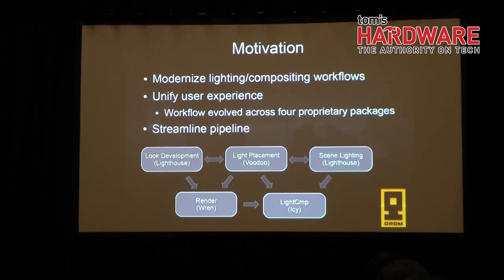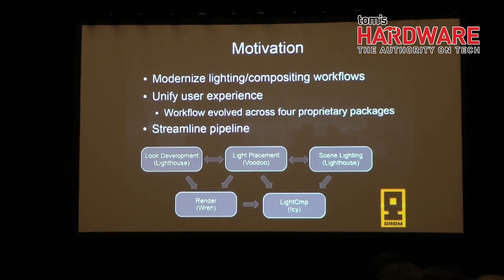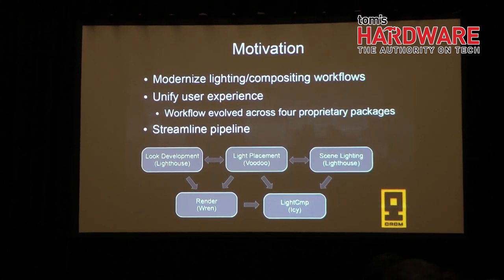So to start, what we really want to do is modernize some of our workflows at Rhythmic Hues. We're a 25-year-old company. We have lots of different proprietary pieces of software, and every piece of software evolved organically on its own. They have very different user experiences. We also have a very large pipeline that basically just passes data between these different packages. So what we wanted to do is come up with one unified user experience and also have a very streamlined pipeline.